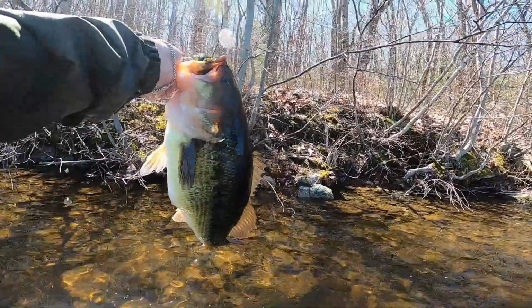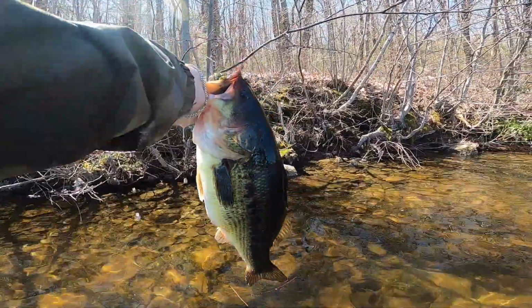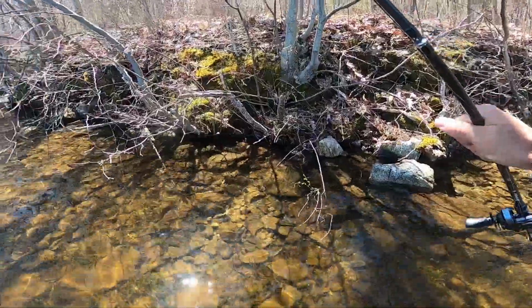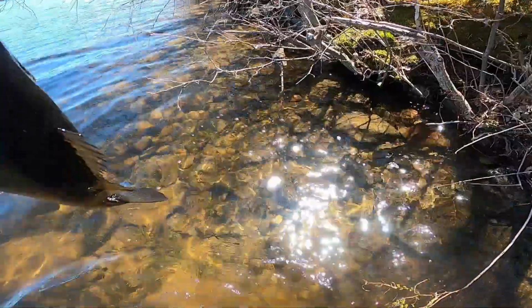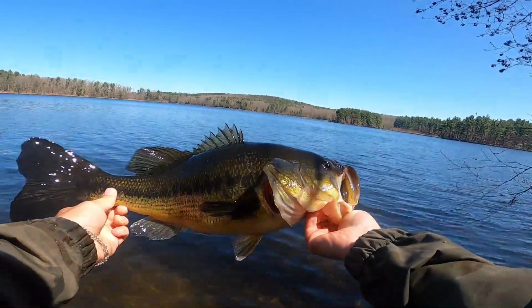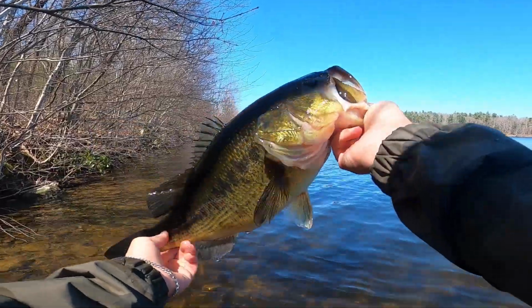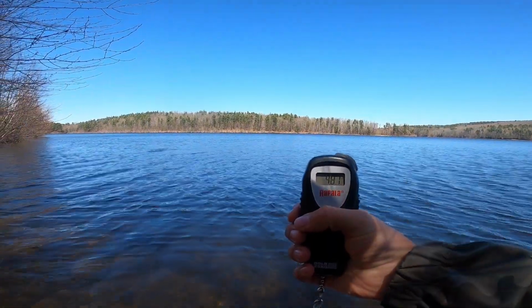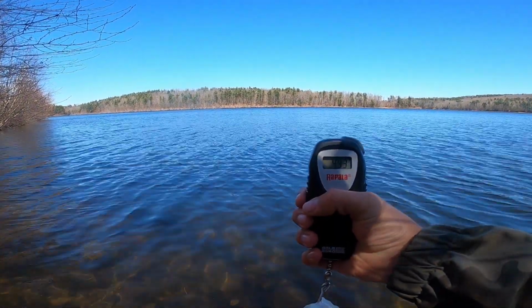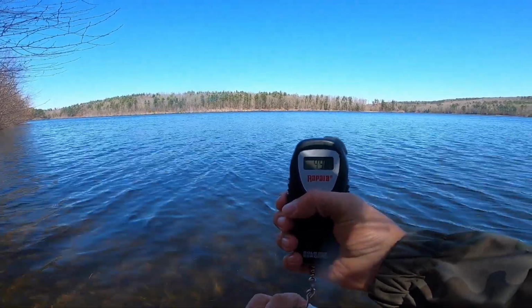Holy, check that guy out. That is a fat bass. Wow. I've gone about an hour with no fish, and this guy just came out of nowhere. Look at that thing. That is just a giant. He's not even that long, but he is just so fat. 4.96. Oh, I just want him to break that 5 pound mark.